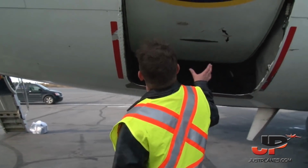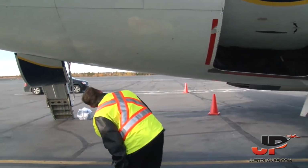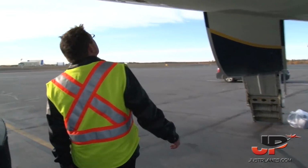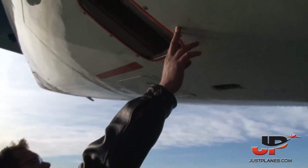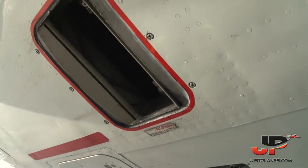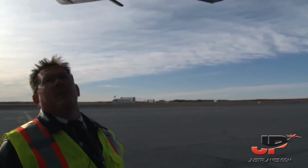Aft cargo bay. It's the main outflow valve for the airplane. It's usually in the open position on the ground. Another static port down here. This is where they would service the aft lab and also put in the water.